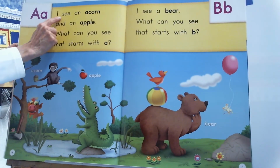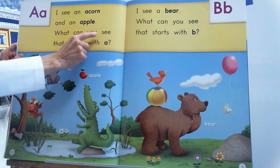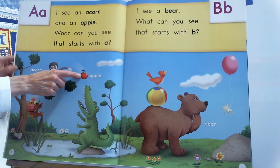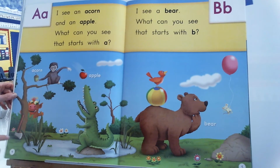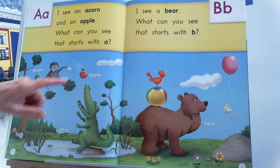A. I see an acorn and an apple. What can you see that starts with A? There's the acorn and the apple, an alligator, another alligator, and an axe. I think the alligators' names might be Abigail, Ava, and the ape can be AJ. Those are friends in our room that have names starting with A.